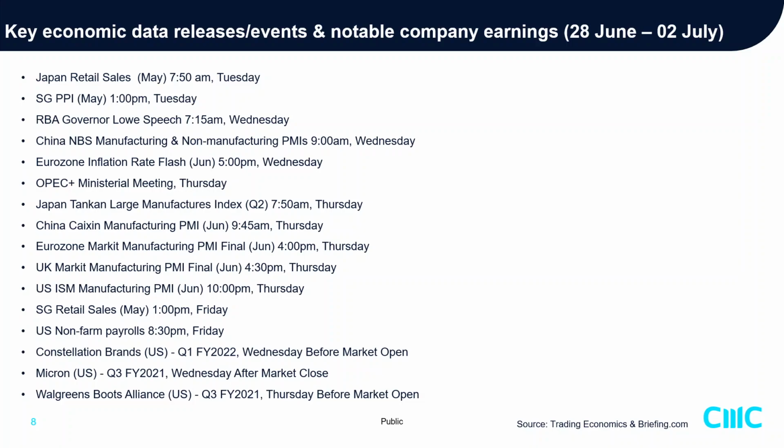Inflation is pretty much a key metric right now, given that there's a lot of debate ongoing on whether the current heightened inflationary pressure globally is temporary or will be sticky. Definitely, for those who are interested in or monitoring oil, there will be the OPEC Plus ministerial meeting this coming Thursday, and you have the China Caixin manufacturing PMI.